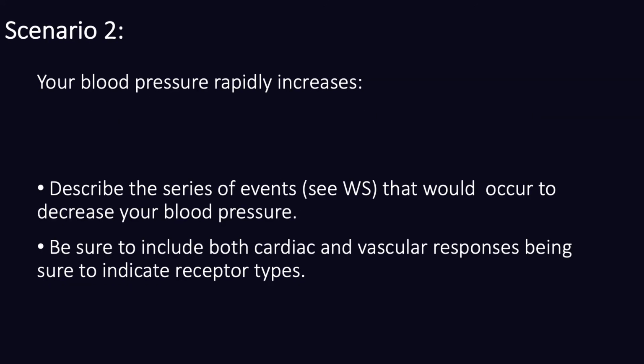Scenario 2, we just got a different scenario. This is if your blood pressure increases. Go ahead and work through this, and you can check out your answers on the next page. And we'll see you for the next lecture.